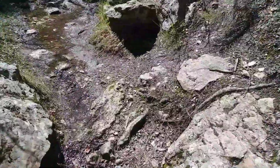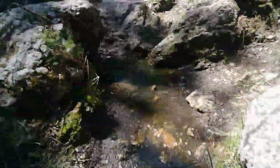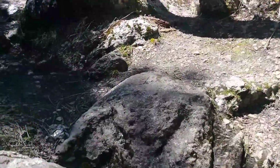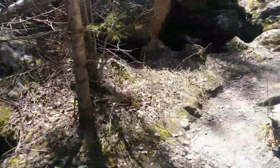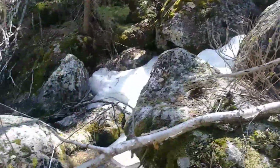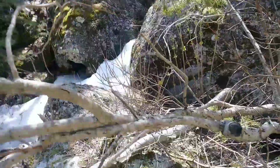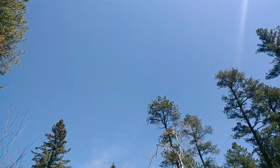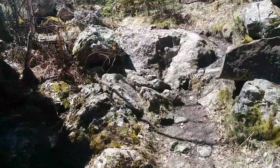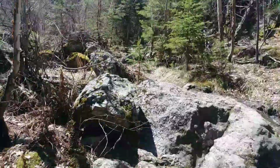The trail's a little wet here. Let's see. Try and go this way. Oh heck, there's still snow. See that snow back there? You see the ice, dude? Oh, it's really pretty today. Blue skies. Yeah, it's gonna be a good day. Really good day.